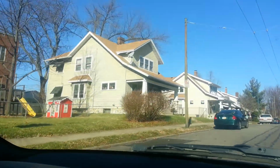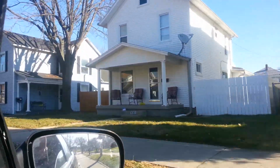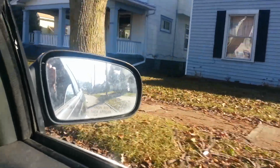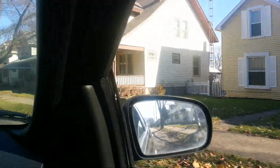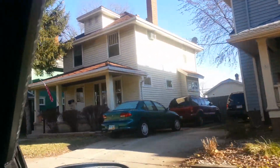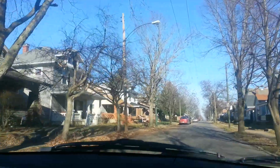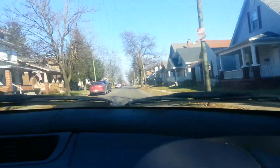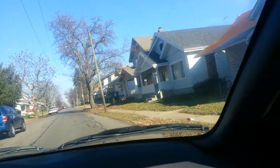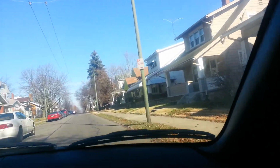But this is the Walnut Hills neighborhood right here. The Linden Heights are a couple streets over. Once you go a street or two over, that's the Linden Heights neighborhood. But this is Walnut Hills. Walnut Hills goes between Wayne and Wyoming in this general area over by the cemetery. It's not quite as large as the area we just covered.